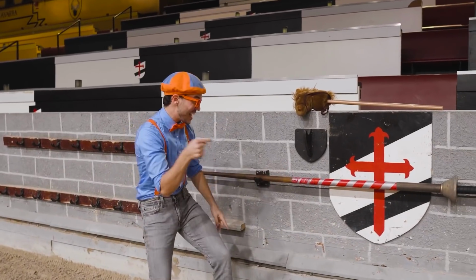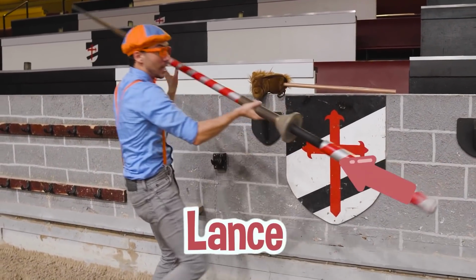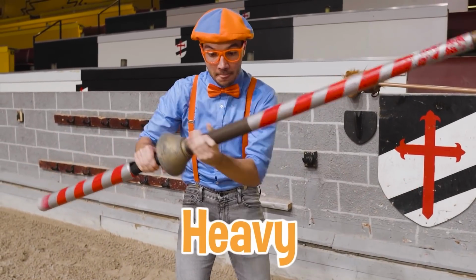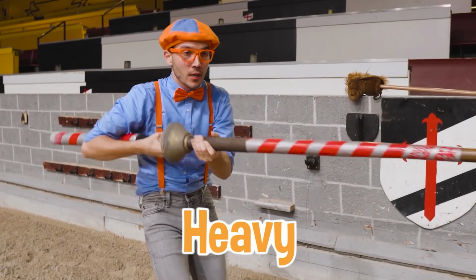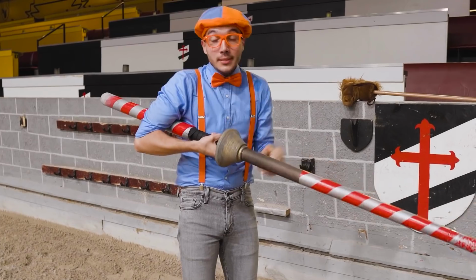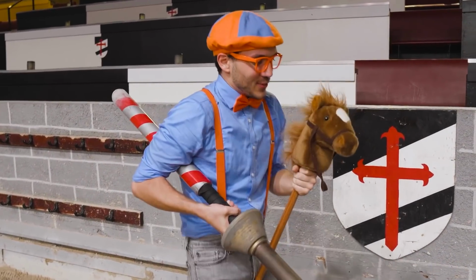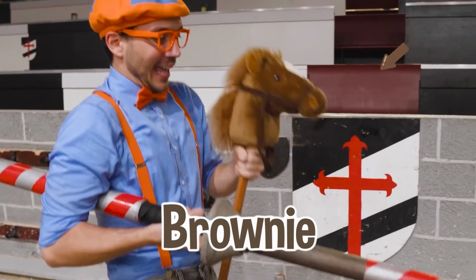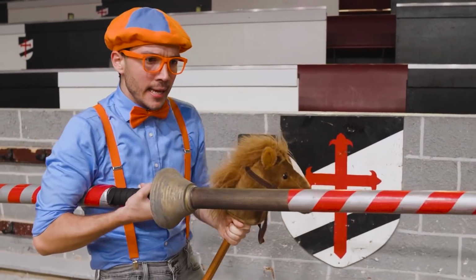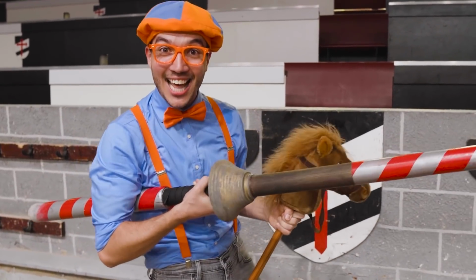Whoa, look at this. It's a real life knight's lance. Whoa! And this is really heavy. This is what I'm gonna use to try to complete the Big Rings Challenge. But what's a knight without its trusty steed? And hey, look, this is my trusty horse, Brownie. Hello, Brownie. Okay, I have my lance and I have Brownie, so we're all ready to do the Knight's Challenge. Let's go.